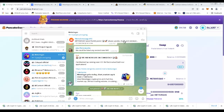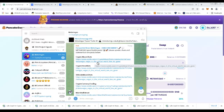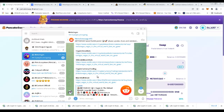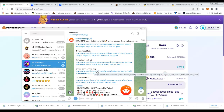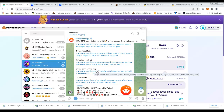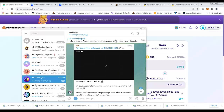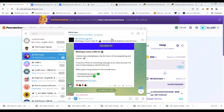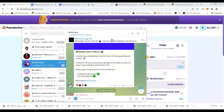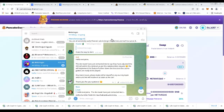Let's check some more announcements. So there are some posts on Reddit, so that's a good sign. If MetaVegas is posted on Reddit, it means that there's a hype going on in this token. I'm reviewing this token based on common sense that I know, so please bear with me.